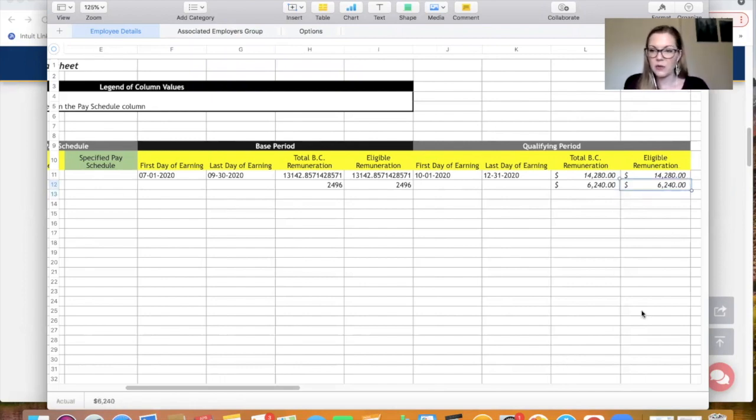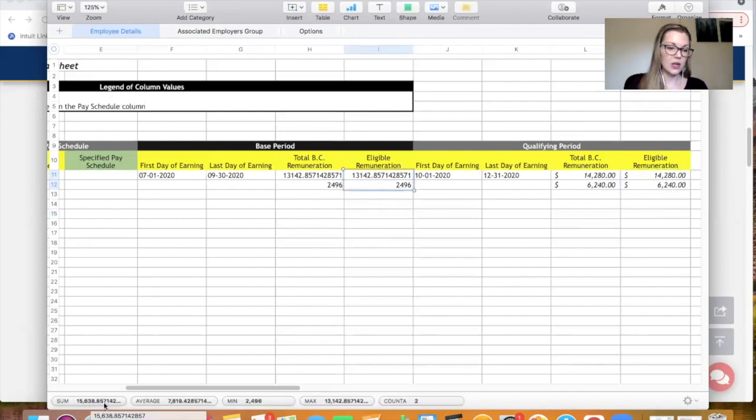Now what we have is a difference here that we can actually use to get some money out of this subsidy. So we have, what's my sum here? 20,520 in this quarter, and in the quarter before, we have only 15,638. So that difference of the increase in the pay is what's going to get us this subsidy. So all that calculation work you just did is going to get you some money back in your pocket. And it's 15% of the difference. So once you submit that, then you will get the money within 5 days by direct deposit.